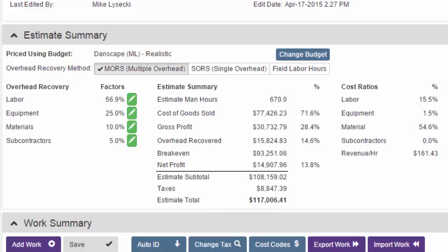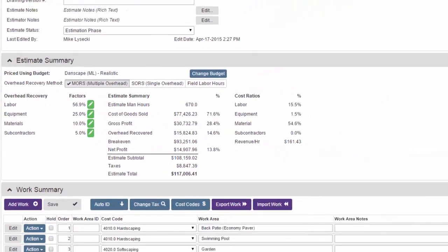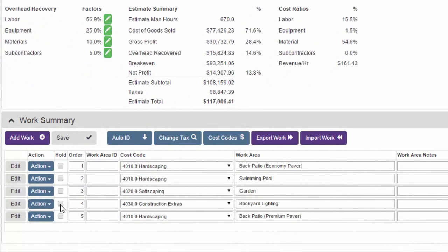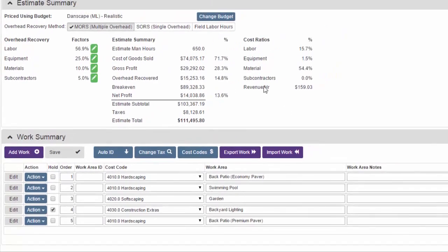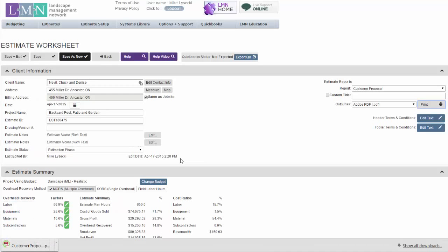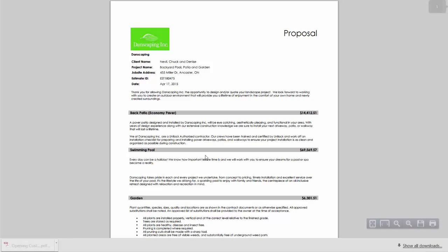Now let's say the customer, while we're presenting the estimate, takes a look and says, it's good, but it's a little over our budget. We'd like to cut something out. We'd like to do the lighting later. Now, rather than going back to the office and reworking a whole new estimate, LMN, don't forget, is in the cloud. So we can fire up our laptop, come over here to the hold section, and put that backyard lighting on hold. By putting a work area on hold, you exclude this work area from the pricing in the contract. So anything in terms of prices or costs that was in the backyard lighting will now be eliminated from this estimate. I can go back to my customer proposal and hit print. And now I've printed them a new proposal that doesn't have the backyard lighting involved.